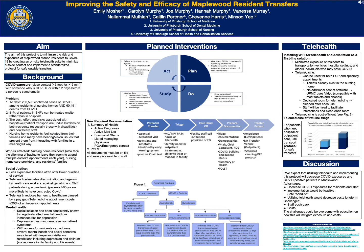To overcome these challenges, we would talk closely with staff and the administrators to overcome any obstacles or objections.